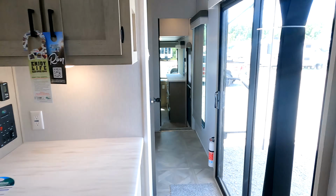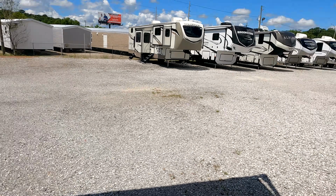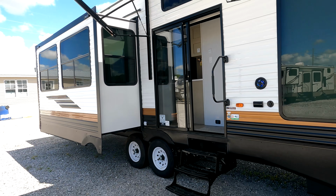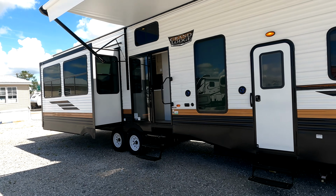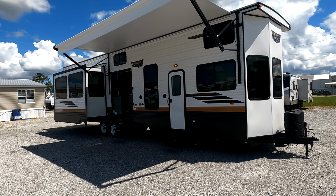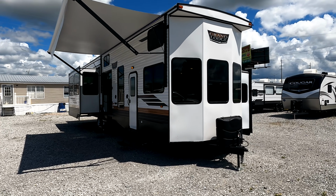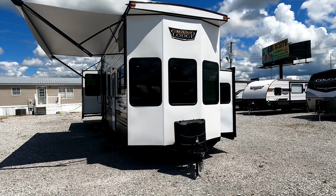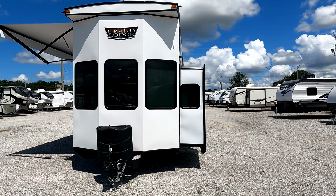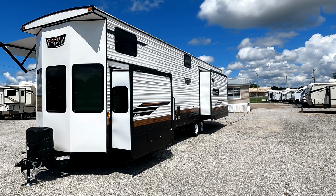We're going to go ahead and head outside and go over some of the basic features of this absolutely enormous Grand Lodge. Coming in at 41 feet, 10 inches of total length, this is a 2023 Grand Lodge by Forest River, model number 42 DL. The DL stood for double off, as you already noticed inside. You could possibly utilize this coach, in my opinion, as maybe a 3-bedroom.